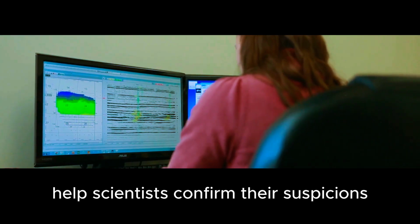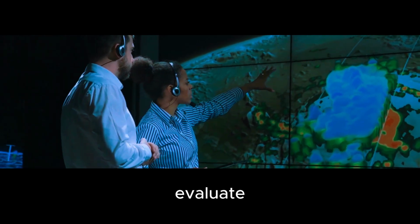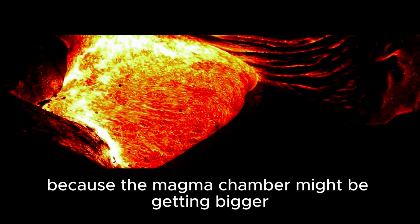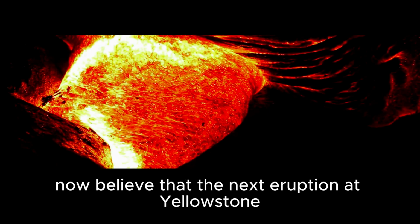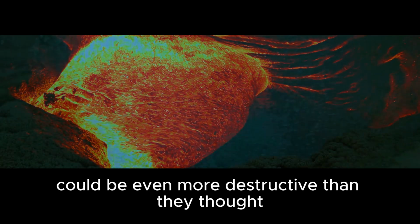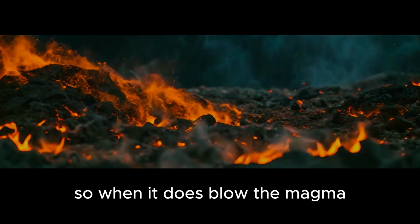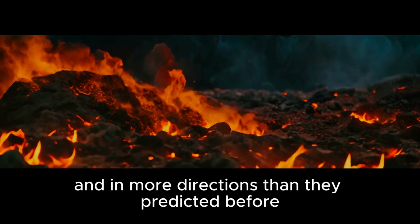More data would obviously help scientists confirm their suspicions, but based on this one earthquake alone, they've already learned a lot. For one, they've realized that they need to reevaluate the potential impact of another super eruption. Because the magma chamber might be getting bigger, and because it seems to be changing shape, scientists now believe that the next eruption at Yellowstone could be even more destructive than they thought. That's because the magma chamber could be creating more pressure near the surface, so when it does blow, the magma could move more quickly and in more directions than they predicted before.